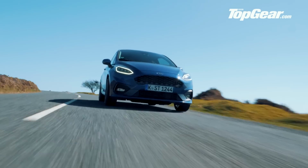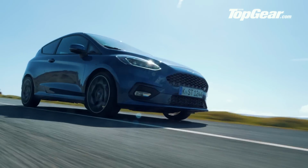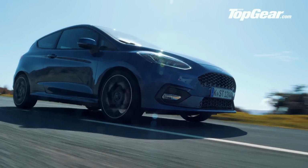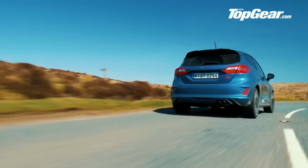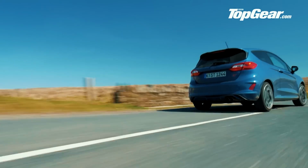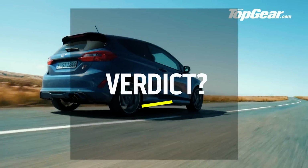It goes along the road with a good amount of enthusiasm, the Fiesta, but it doesn't quite have the same sharpness and liveliness as the old car, I don't think. But the trade-off is the balance it's got, the capability, the breadth of it has changed. That's improved a lot. So if you drove an old Fiesta and found it too pogo-y, too noisy, too rowdy, then this will probably be the car for you.